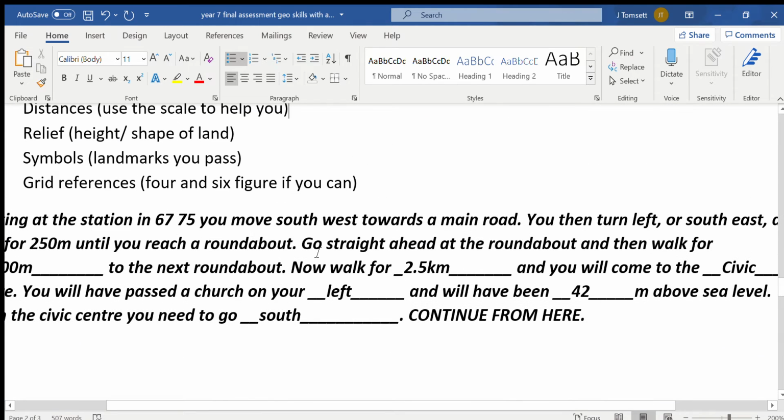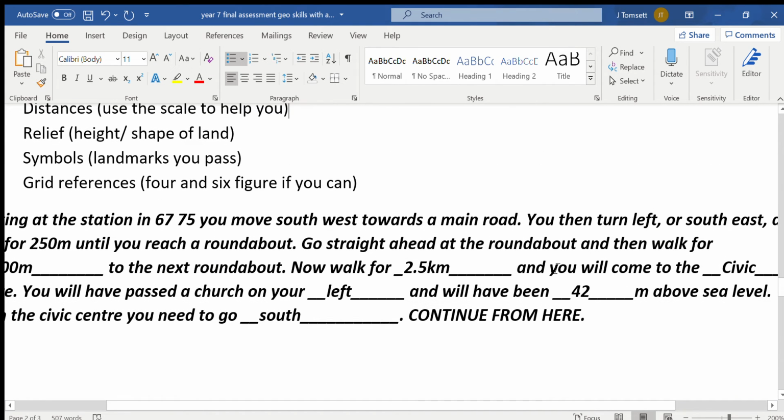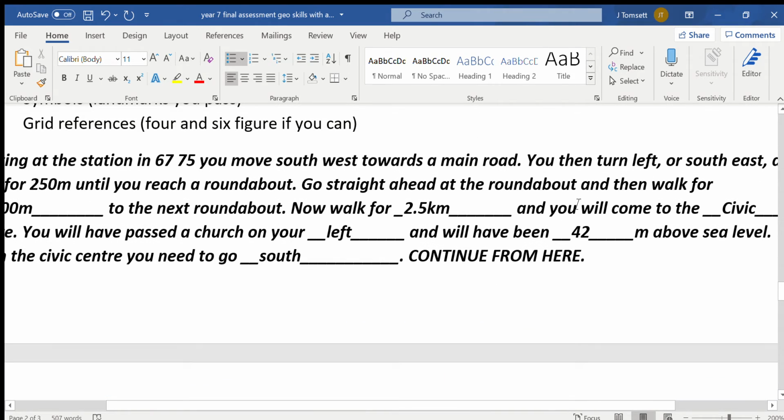It then says, go straight at the roundabout and walk for some number of metres to the next roundabout. Now, one whole box is a kilometre or 1,000 metres, so this is probably about 500 to 600 metres. Now walk for some distance and you will come to the something centre. If we go along this road from this roundabout, we eventually get to the Civic Centre. This is probably about two and a bit boxes, so 2.3, 2.4, 2.5 kilometres, whatever in that ballpark is absolutely fine. I put 2.5.